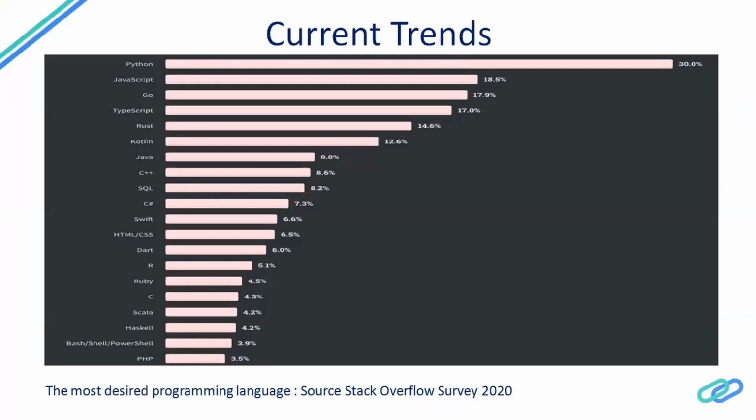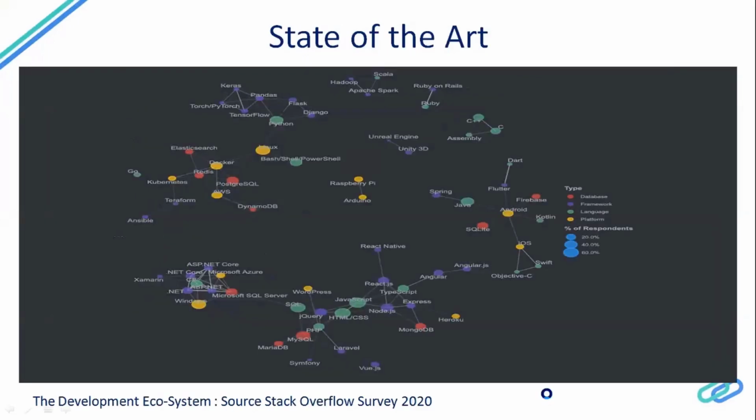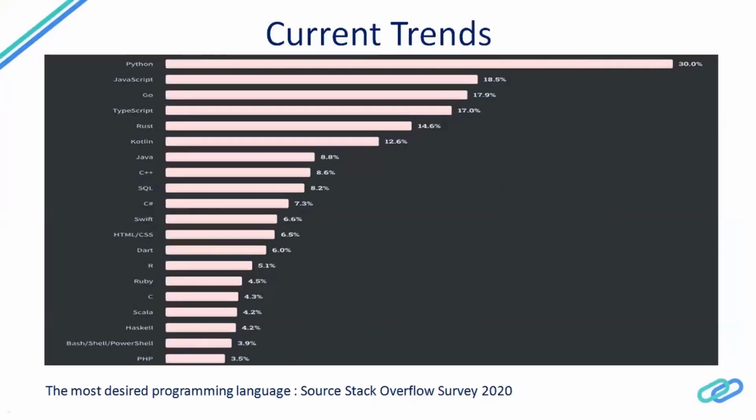These people asked the developers who were surveyed, what is your most desired programming language, which you are not using now, but which you want to learn in the future. You can see that at the top, Python was there. People really wanted to learn Python. Those who are already using Python, that also Python is number 1. And those who want to learn Python, that also Python is at number 1. You can Google this survey. So friends, I think this is enough of a motivation to learn this new programming language.